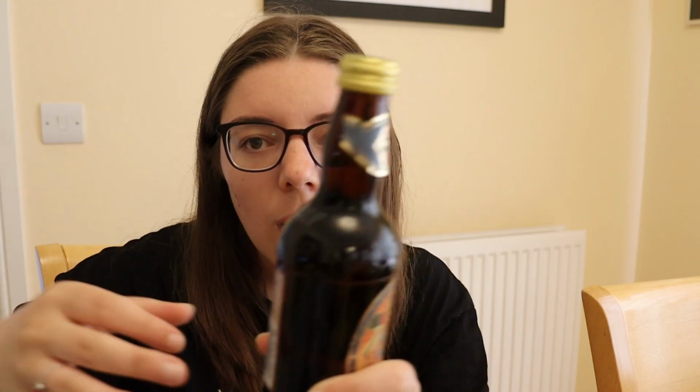When these were first released in the bottle, Warner Brothers did a video with Warwick Davis where he showed you how to pour the butterbeer. You are supposed to tip the bottle, and then pour it from a height, I think, to give you a little bit of foam on the top. But it was a very interesting video to watch.